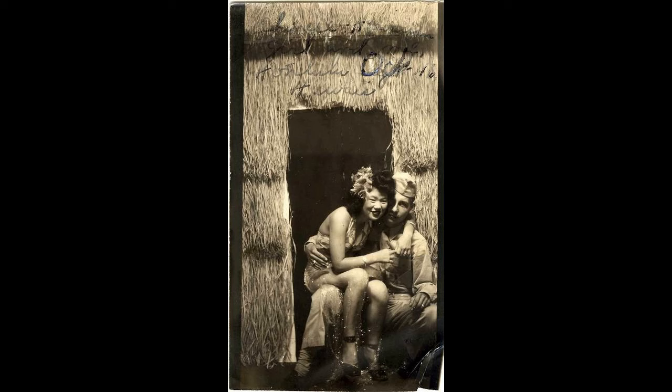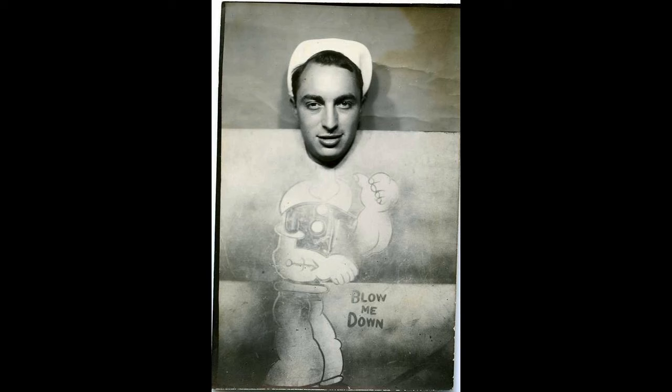Arcade photography of the 1940s, particularly military arcade photography, represents a fascinating and poignant chapter in the history of photography. The images, with their exotic backdrops and their enticing props, encapsulate a unique period in time, one defined by global conflict, exploration, and personal sacrifice. Today, these photographs stand as nostalgic tokens of a bygone era, offering a window into the lives of the brave men who served during one of the most tumultuous periods in history.